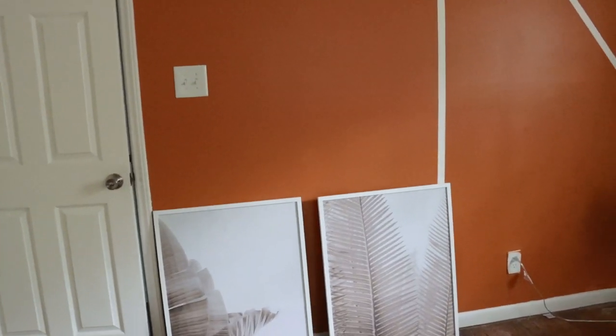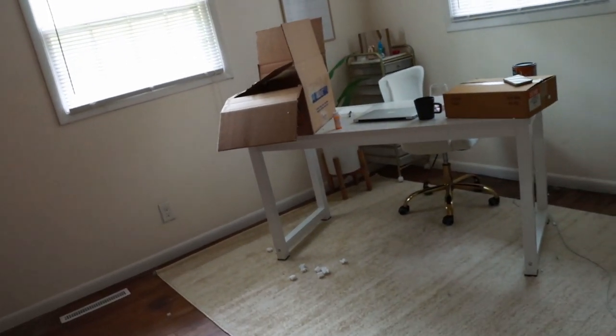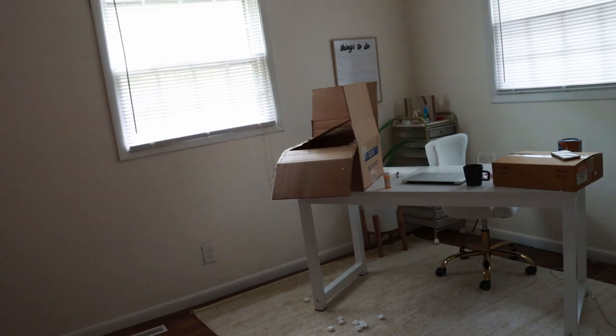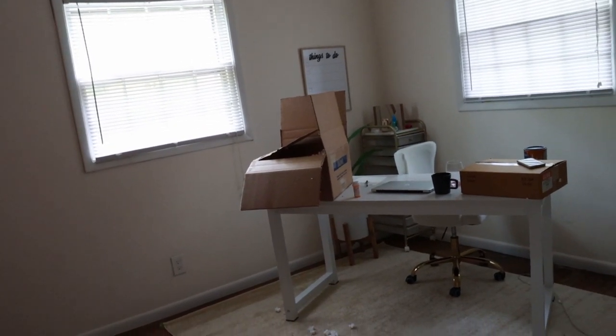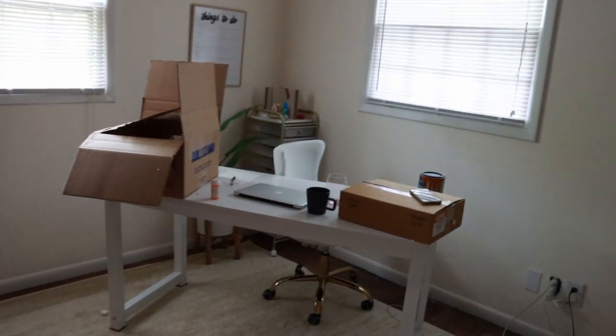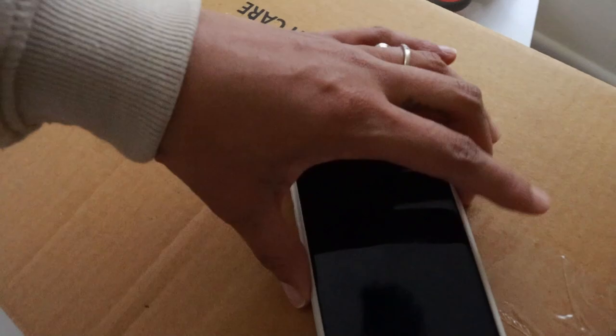I just feel like this is about to be a vibe. And then over here, it's a little junky. But my desk I got from Amazon. I'll link it down below. And then I did get some new jars that I'll show you guys from Uline today. I want to try something else. Don't mind my empty wine glass. You know, it's Friday last night.